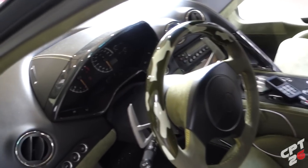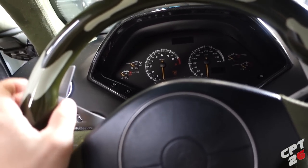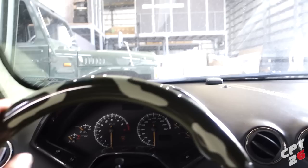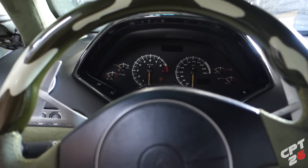Oh, and I'm gonna go ahead and sit in this one too, because I don't know when the next time I'll have a chance to sit in a Lamborghini Murcielago. This thing is so intimidating to sit in. Just trying to imagine driving this car. The front end, I'm so low. The gauge cluster is so far away from me. I'm so deep in the seat right now.